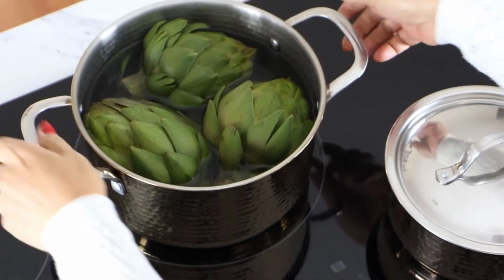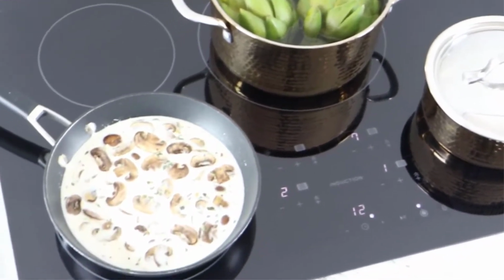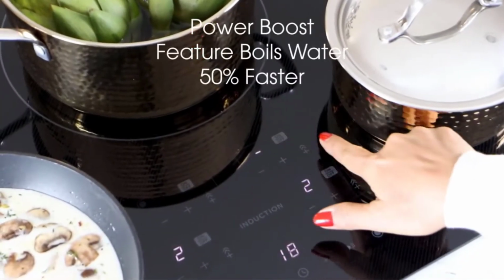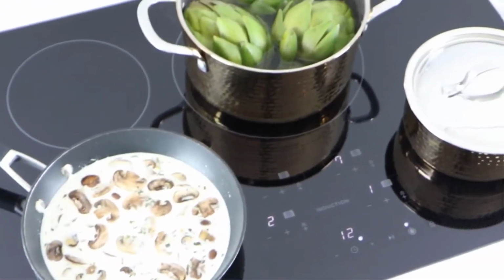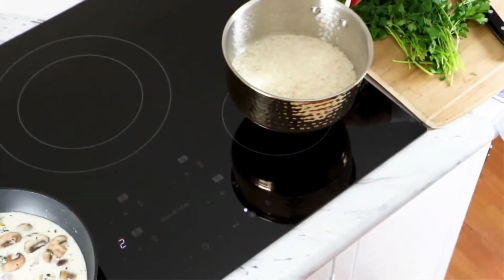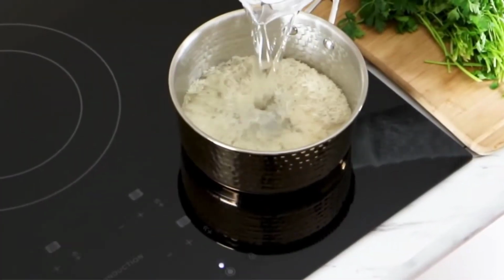The 4 cooking zones give you more flexibility to orchestrate even your most elaborate entertaining. The Induction Cooktop features an extra powerful 3700 watt variable size zone and power boost in all cooking zones. More precise than gas, more efficient than electric, the Sharp Induction Cooktop is faster than either.